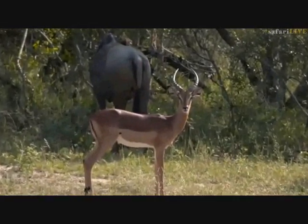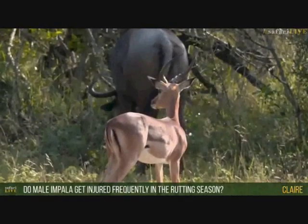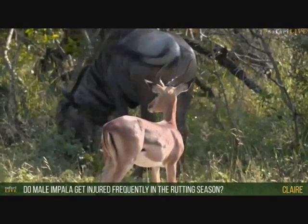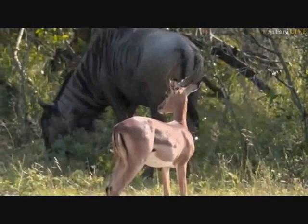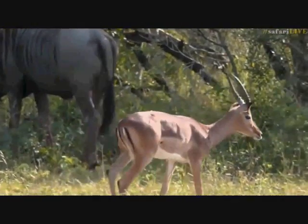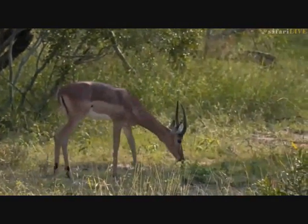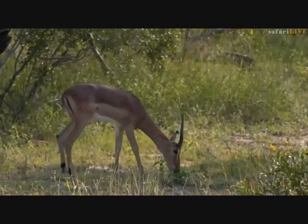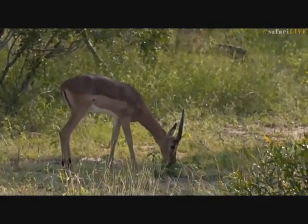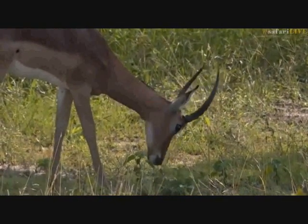Claire, you're wondering if male impala get injured frequently in the rutting season. I would say less than one would expect. Yes, you do see them with missing eyes from time to time. Their horns break off from time to time. I think you'll find that the major injuries are actually caused by predators who hunt them when they are not concentrating on looking around for predators. So, yes, they do injure each other.